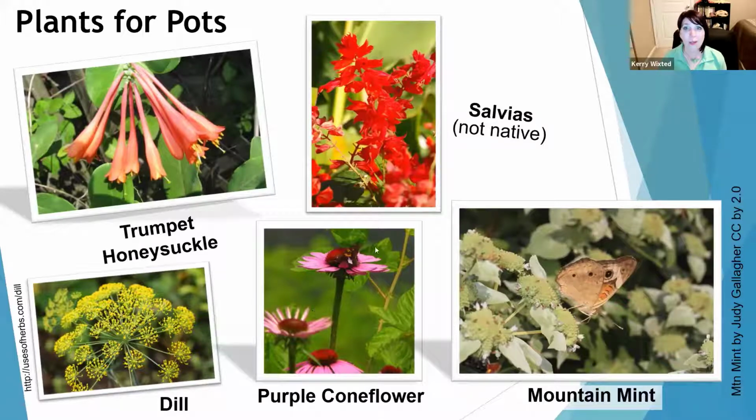Some of the coneflowers, purple coneflowers and black-eyed Susans, can also be grown in pots. And if you want the benefits of mountain mint without all of the work of keeping it under control, you can put mountain mint in a pot as well.